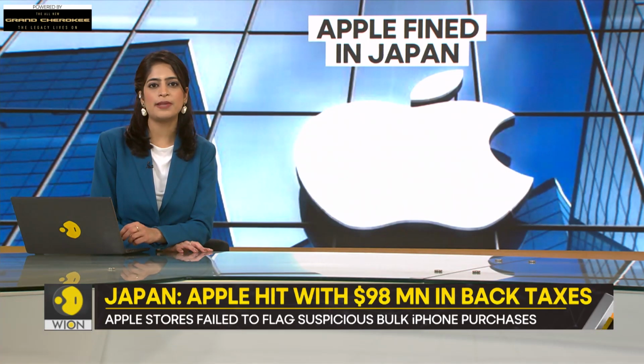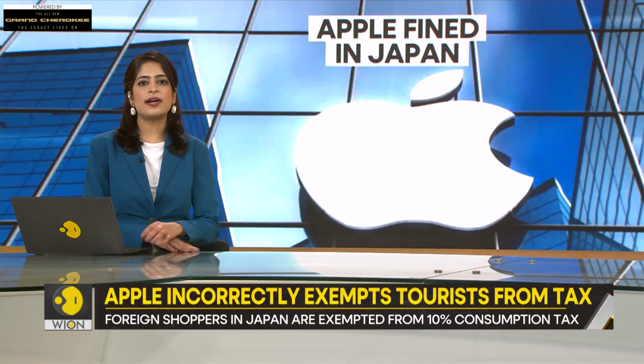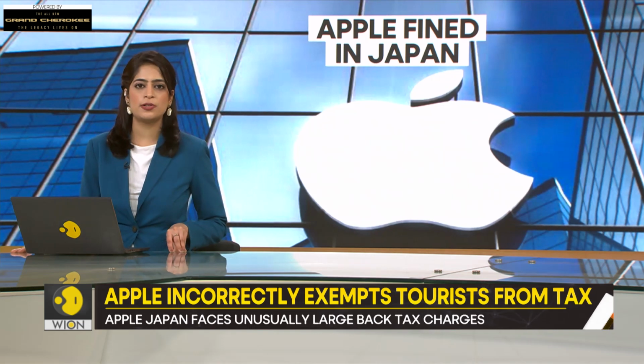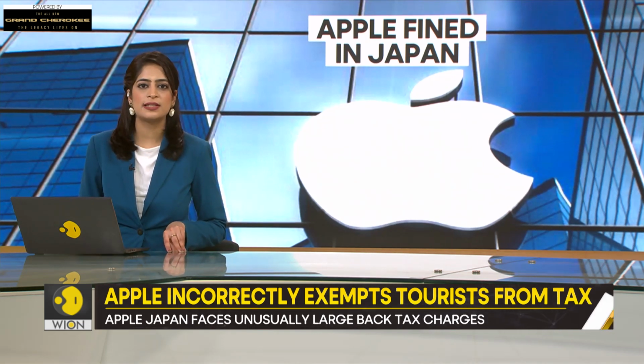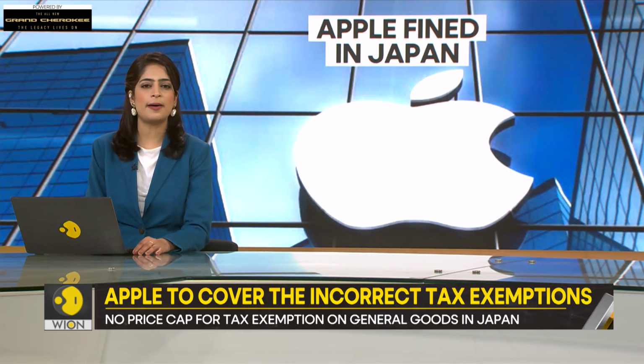Apple has been charged $98 million in Japan. And why is that? Over incorrect tax exemptions. The tech giant failed to report bulk purchases from its stores and missed taxing possible foreign resellers. How exactly did that happen?